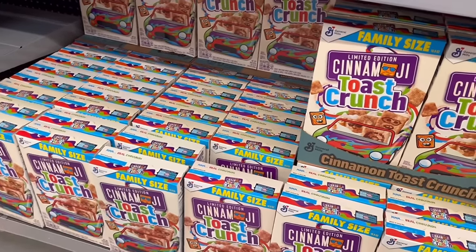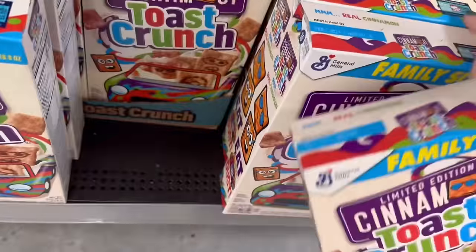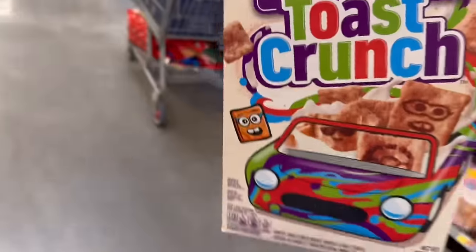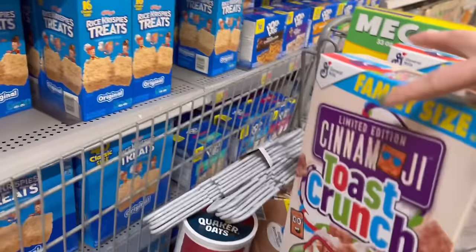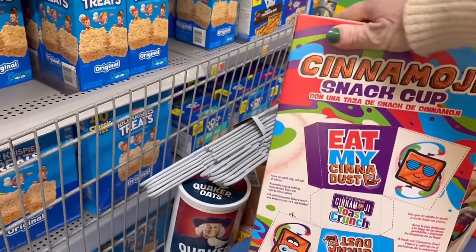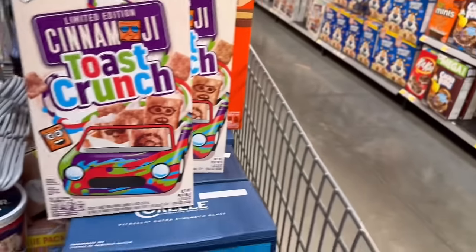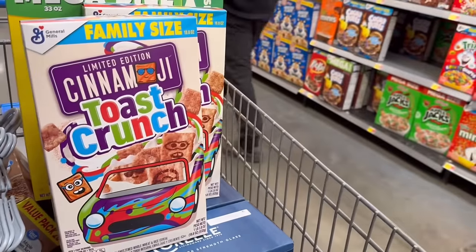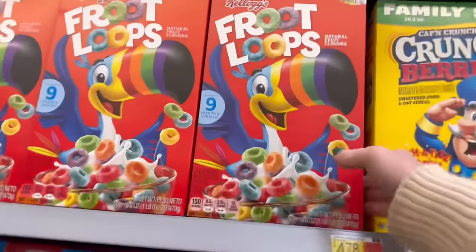Cinnamoji Toast Crunch. Oh my gosh, Bodhi will get a kick out of that. I gotta get a couple boxes. There's like emojis on them. Super cute. Uh-oh, someone's not happy. Reese's Puffs, I got Captain Crunch. Oh, Harley is really into Fruit Loops right now.